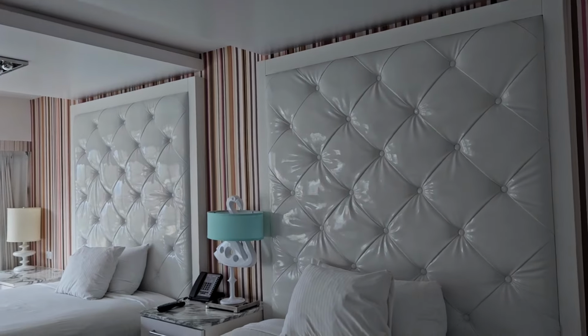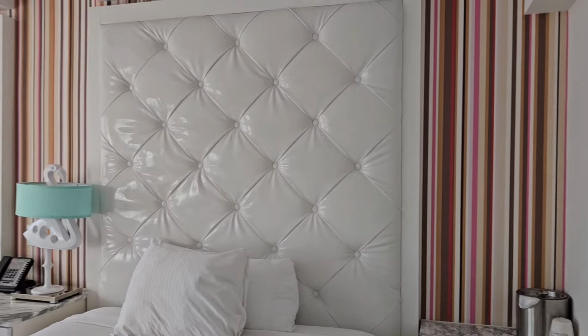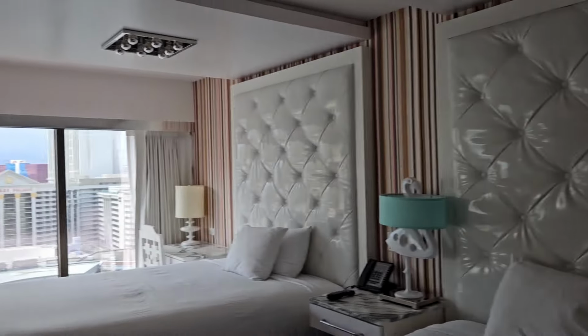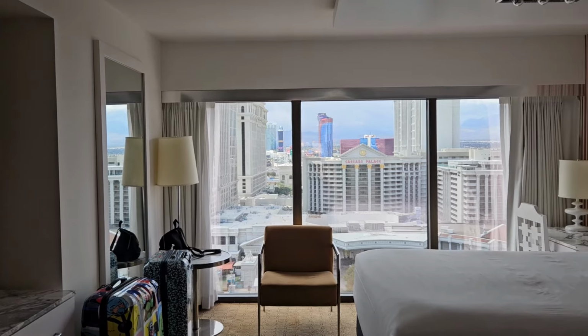All in all, it looks quite decent quality, doesn't it? Standards, good. Can't see any problems with it at the moment. There's no kind of issues. Even the furniture looks all right, doesn't it? Nothing wrong with this.